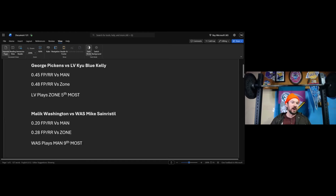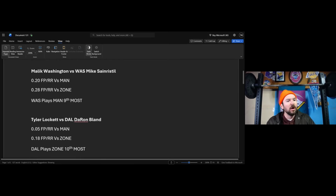Malik Washington versus Washington. Great, dude. 0.20 fantasy points per route run versus man. That goes up to 0.28 versus zone. The problem is that Washington plays man the 9th most. So Malik Washington, great matchup, but he's not that great versus man relative to zone, and they play man a lot. So slight downgrade for Malik Washington.